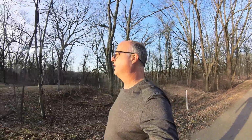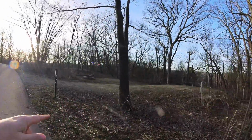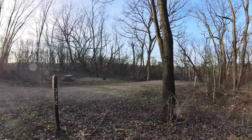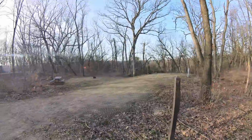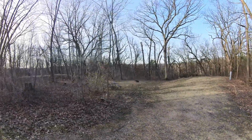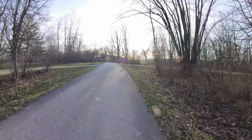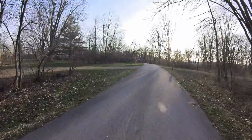All right, coming up on 317 here. This one is fairly short and distinctively don't fall off the edge, so don't put a big rig in here. Side section for the table and fire ring. We've got to see what's going on.